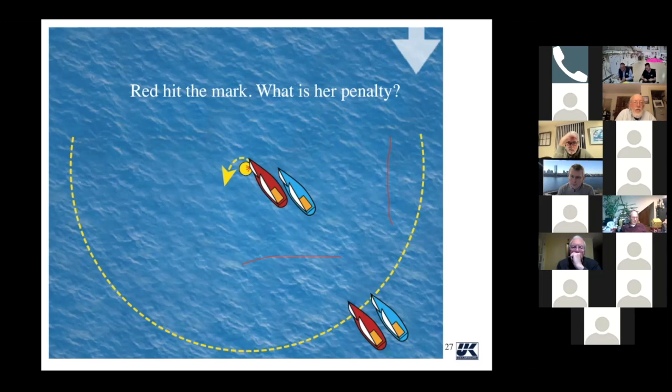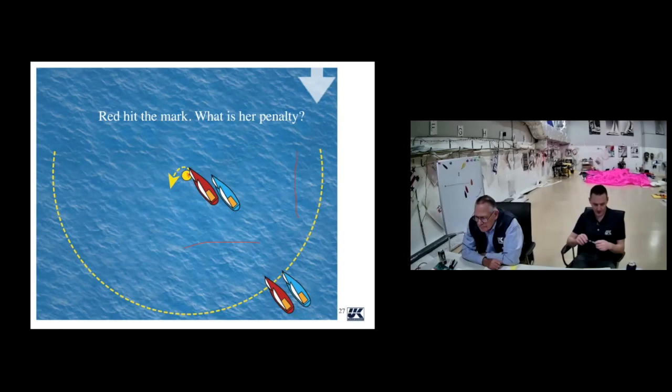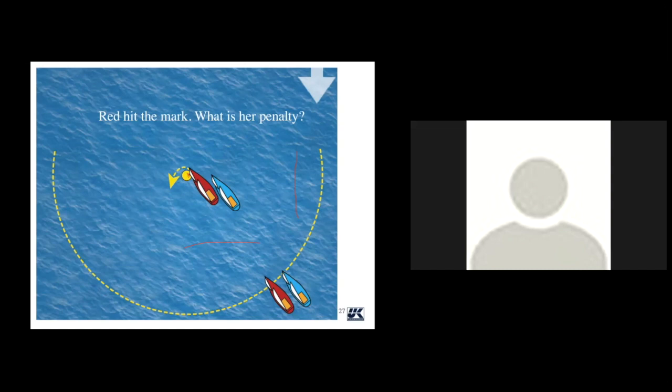I would argue that red hit the mark as a result of not having been given enough room to round the mark. Right, and therefore he's exonerated from hitting the mark, yeah. And I don't know if that's exonerated. It's sort of like two fouls, but one sort of preceded and caused the next one. And I'm not sure how to unwind those two.